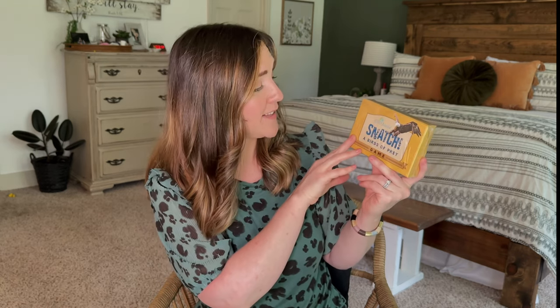We also got the fun game that came with this unit. This is called Snatch, and it's a Birds of Prey game. So I think our kids will really enjoy playing this on family game nights, and I love that they're gonna get a little homeschool in even when we're having family game night.